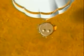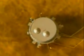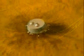Titan is about half the size of Earth, but its atmosphere is 4 times as dense, and the temperature is a distinctly chilly minus 290 degrees Fahrenheit. If the probe survives its landing, it will radio its data some 700 million miles across space back to Earth.